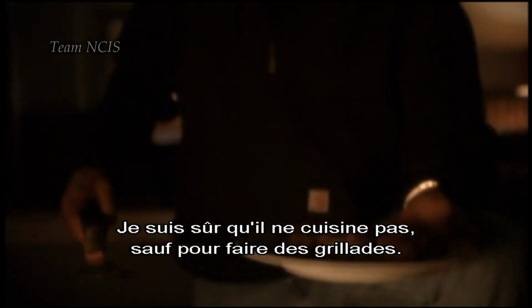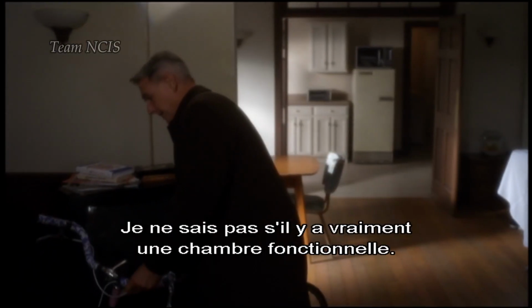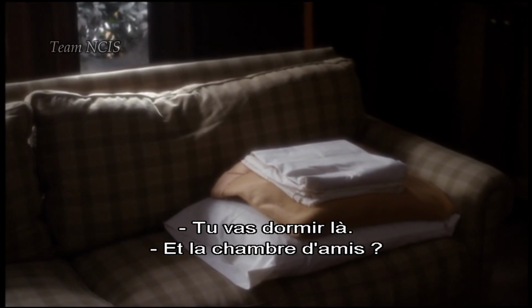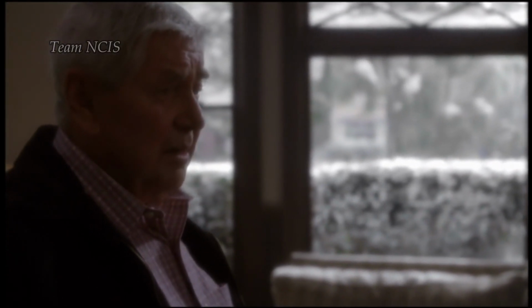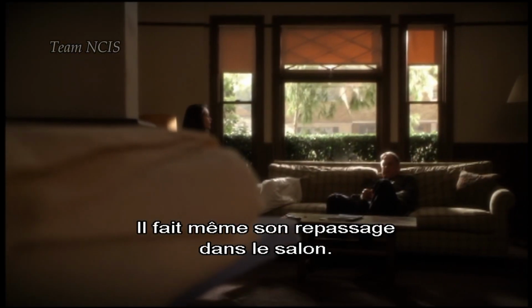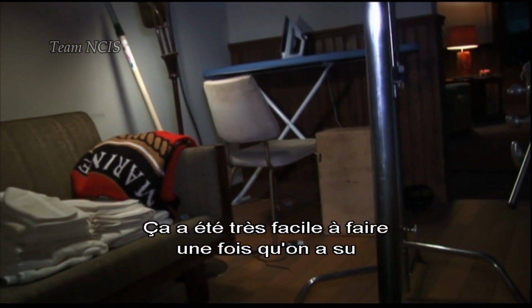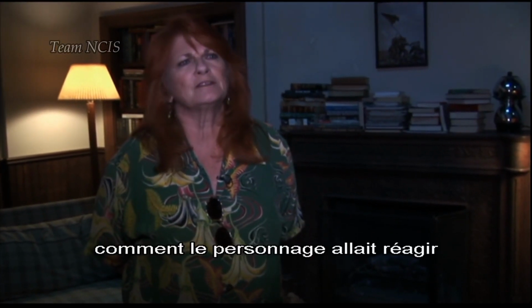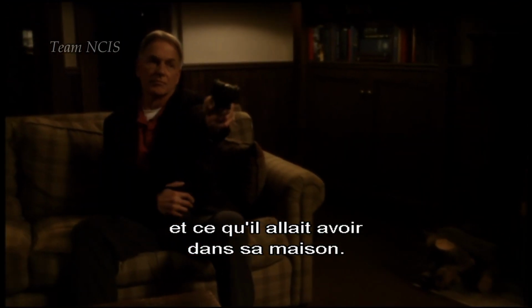I'm sure he doesn't cook unless it's in the fireplace. Probably sleeps on his couch. I don't know if there's a formal bedroom. That's your bed. What happened to the guest room? It's not a guest room anymore. Even in the dining room, he does his laundry in there, he irons, he does everything within these 3 rooms. So it was very easy to do once we had our minds on exactly what the character was going to be and what he would have in his own home.